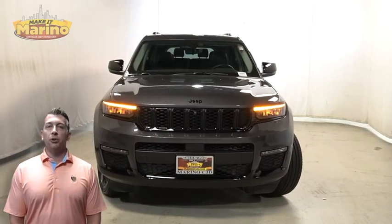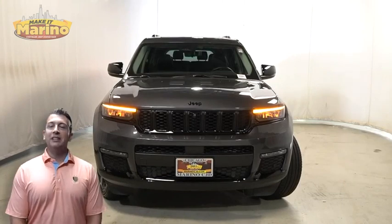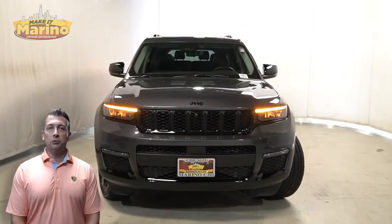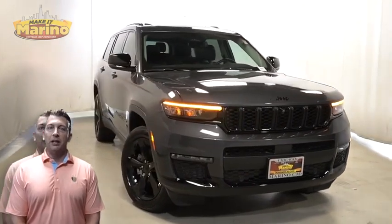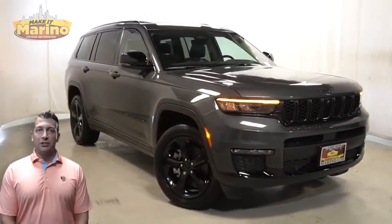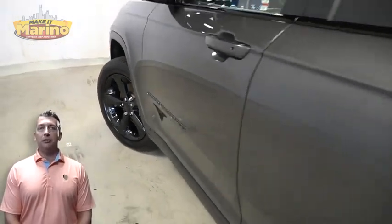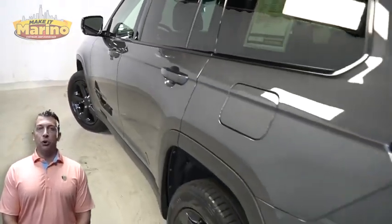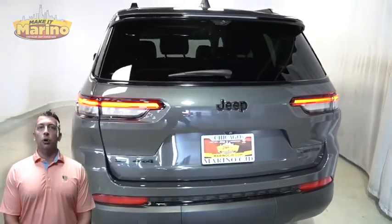If you're looking for a well-equipped family vehicle, look no further. This is a certified pre-owned 2022 Jeep Grand Cherokee L Limited in Baltic Gray. This is a Luxury Group 2 package, premium fog lamps, 20-inch aluminum wheels, power heated mirrors with adaptive cruise control, heated and ventilated front seats, heated steering wheel, remote start system.